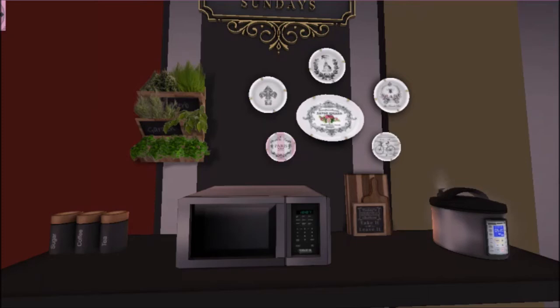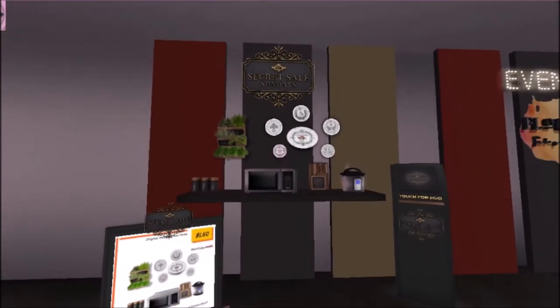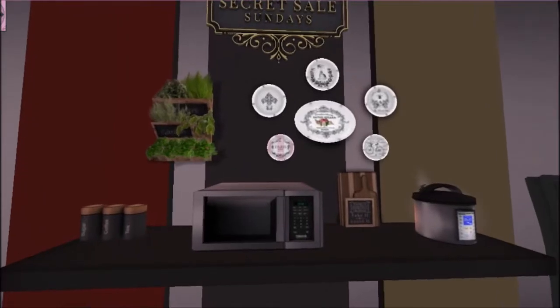So you get all these items. 1, 2, 3, 4, 5, and the six plates are items. French, very cute, very detailed. Yep. So I would grab these guys. Come on down and grab them.